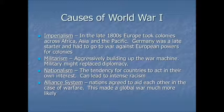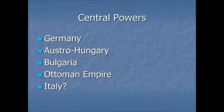The third is nationalism. Now, guys, nationalism in and of itself is not a bad thing, okay? I'm a nationalistic guy. I think it's good to be proud of your country. But nationalism is too often paired with racism, particularly in this time period. And it can lead to some really dangerous actions. And particularly the Germans of this time period, their nationalism was very, very racist. Okay? Not as much as it was in World War II, but still their nationalism was very racist. And the most important one is the alliance system. Okay? The fact that all these alliances had existed meant that it was almost unavoidable that we go to war.